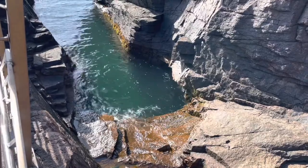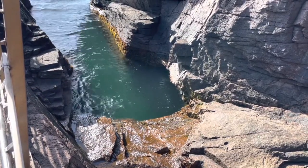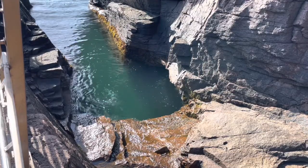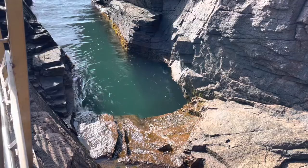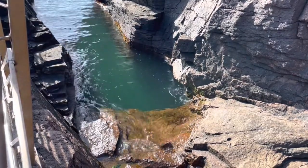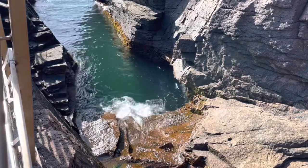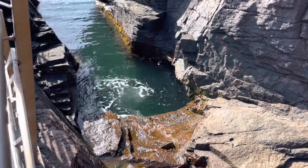Here are our first glimpses of Thunder Hole. It is an absolutely beautiful location. The water color is so vibrant. We really tried to time our stop at Thunder Hole so that we would see the big sprays of water that some others get to see and that this area is commonly associated with. But ultimately, this tide just didn't produce that effect.